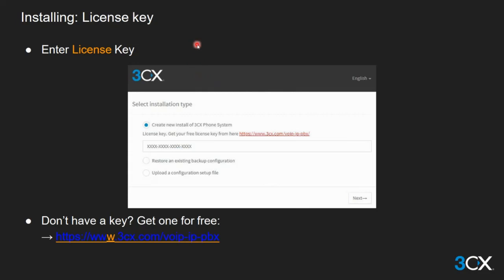Installing the license key. Well, first things first, if you proceed to installing the 3CX, you will be given a license key right away. So you can see here we have a link: Don't have a key, get one for free. Upon clicking this link, you will be redirected into the 3CX installation and download page. Let me project that once again. There's a lot of links, so we are trying to switch just to show you how it looks like from there.